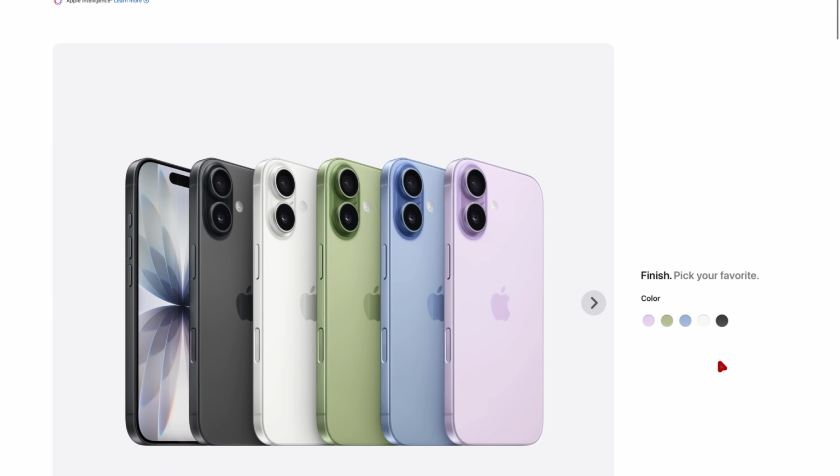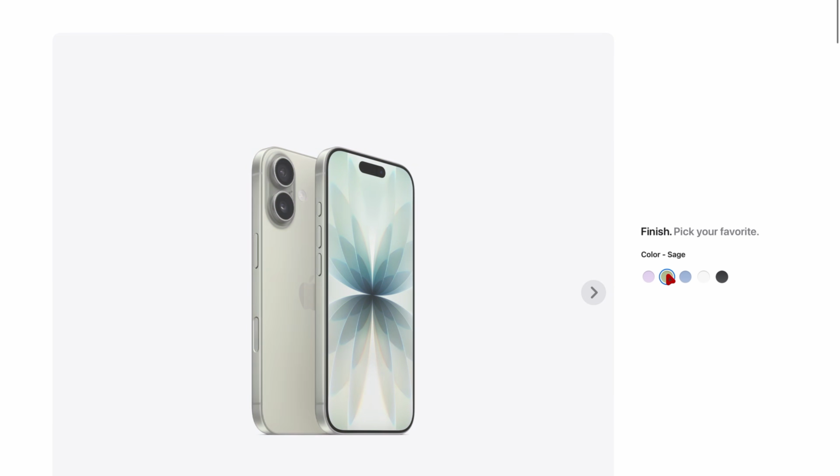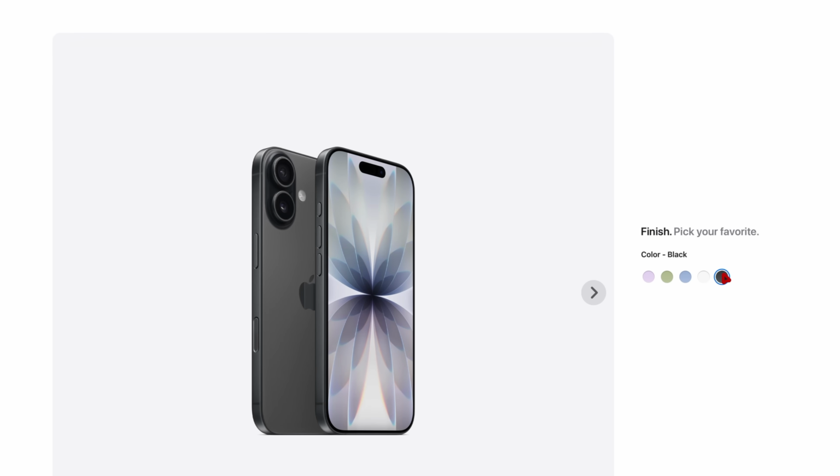So we of course have the black colorway, and then the white/silver colorway, but now we have a lavender color, which is great. We have the new sage color, which is this light green color, and then finally we have the mist blue color. The one that I like the most is that lavender. It kind of looks like lilac a little bit, but I'm just glad that they actually look like the actual color, and it's not just a weird tiny little hue or tint that when you shine it in the correct lighting, it'll look like that color.